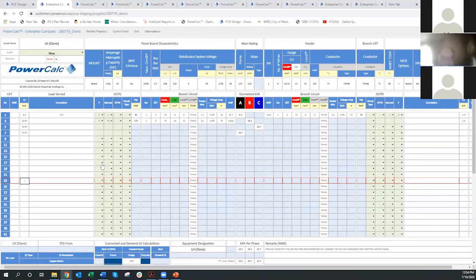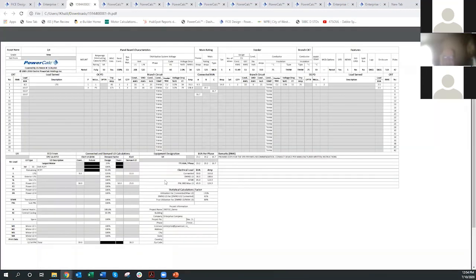Now, it's not 100% linked to the application. So if there's a change, you would have to go ahead and download the panel one more time and replace the old one with the new one. Right, because it's a PDF that you're putting onto the drawing. Right. It's uneditable. I understand.